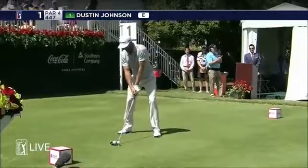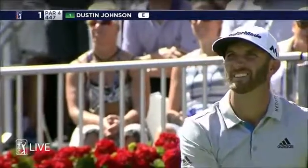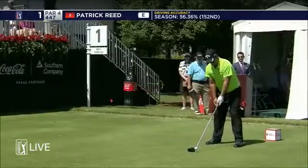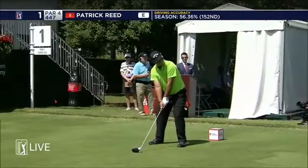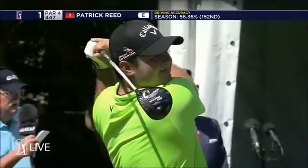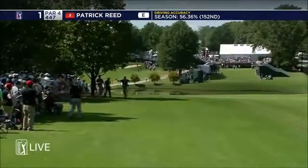Number one in FedEx Cup points, Dustin Johnson. That one peeling just a little bit late. Walk 18 holes, he looks good. He does look good. Very calm looking swing right there.